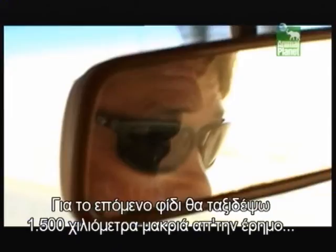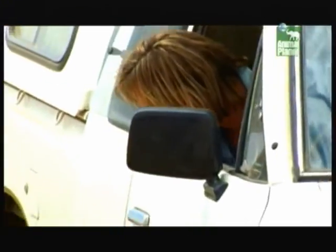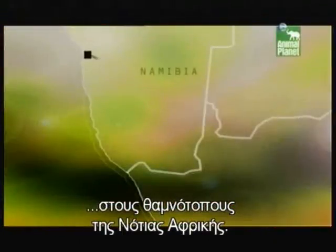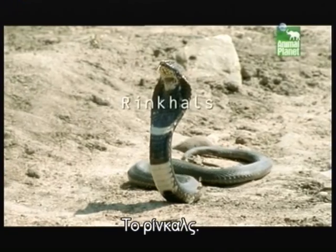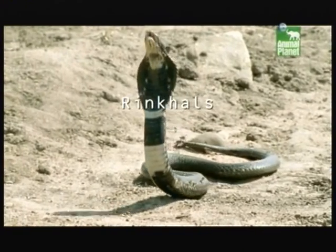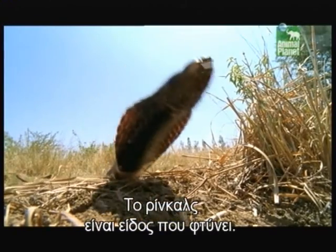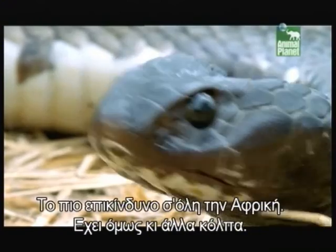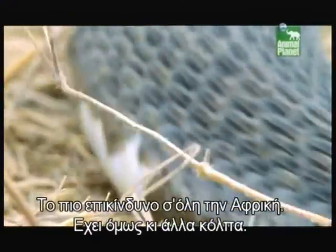To search for the next snake, I'm going to drive 900 miles away from the arid desert and into typical South African scrub. This is the Highveld, home of snake number 6, the Rhinkals. The Rhinkals is a spitting snake, the most dangerous spitting snake in the whole of Africa, but it also has another trick or two.